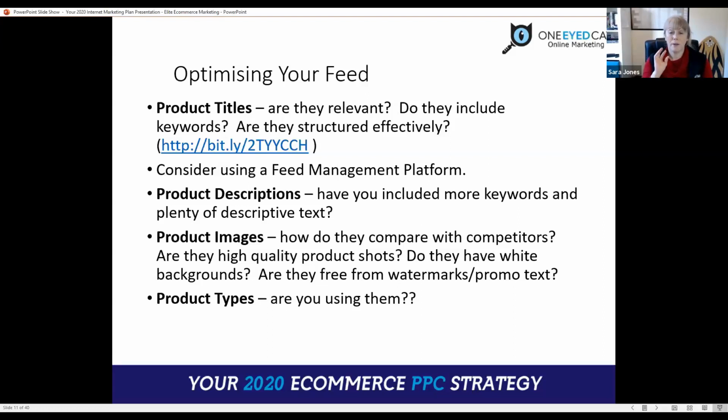So if you have poor quality images, low resolution, poor backgrounds or whatever, then you need to think about updating those and making sure that you have a nice clear white background, that you don't have any sort of logos or text or anything over them, because those will be disapproved by Google. Have a search for your products and see how yours stand out compared with your competitors.